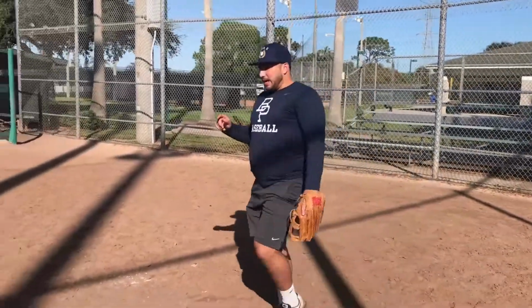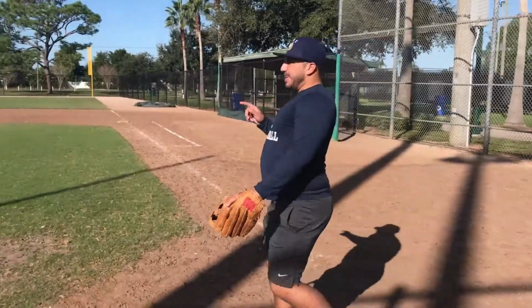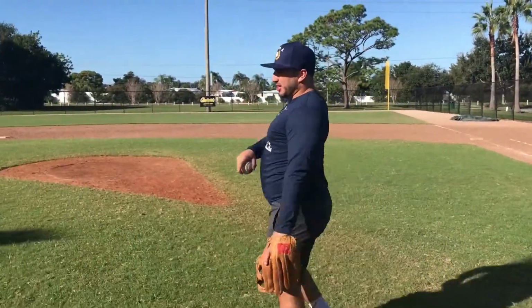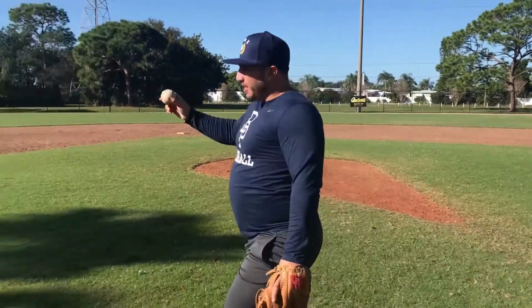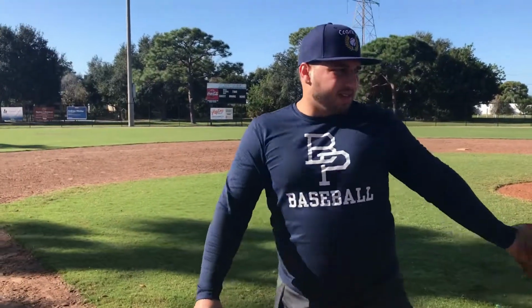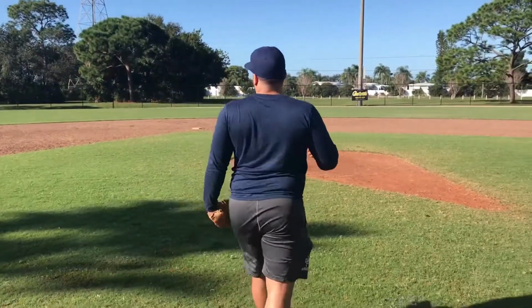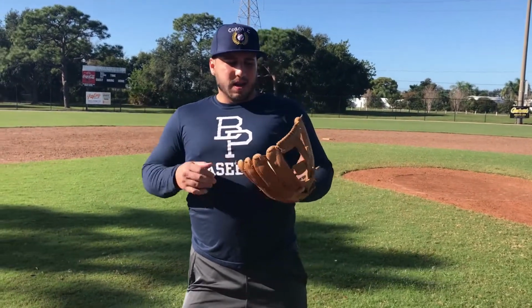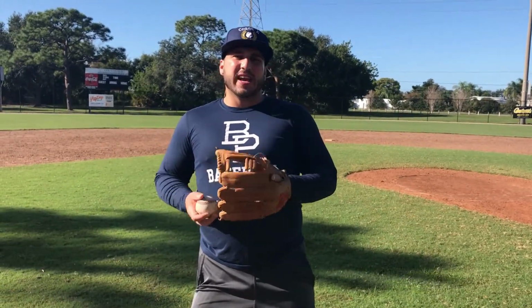If it's a base hit, you know he's already going to score. You can come right here. Like I say, floating is the main part. Just stay floating here, watching the play, get out of the way, get where you're supposed to get. That's going to save you some runs, and that's going to save you your coach yelling at you.